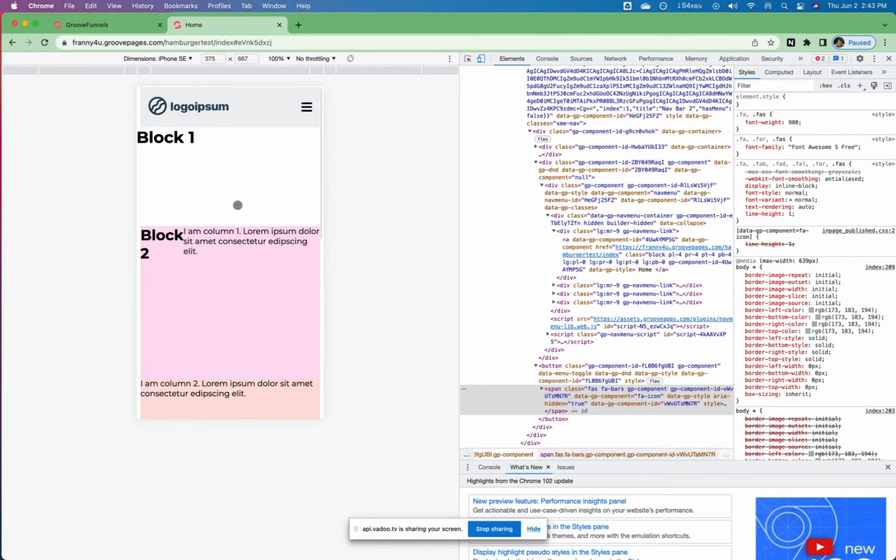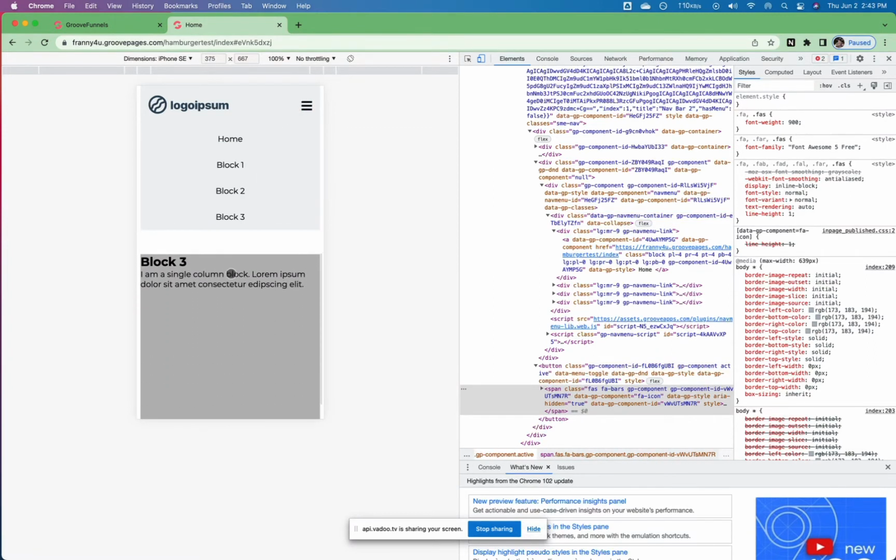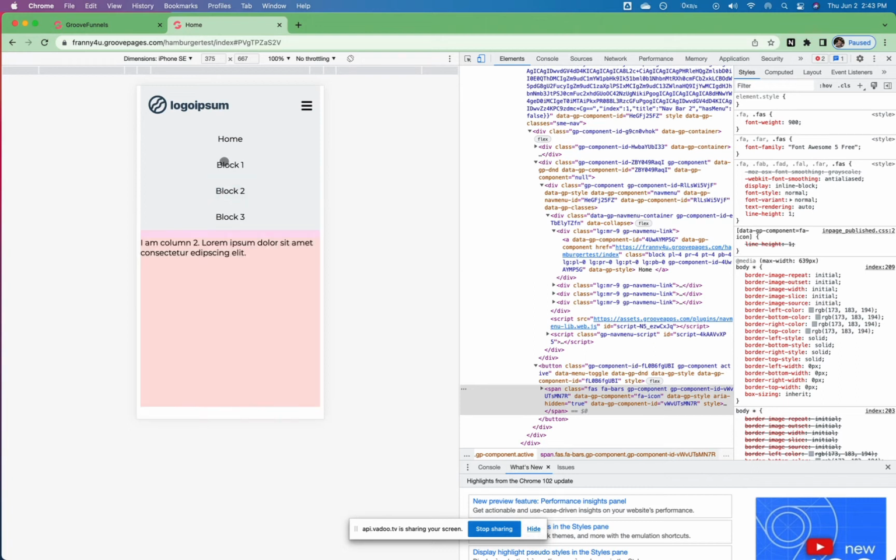Okay, let's see. GroovePages, sticky menu, mobile navigation, hamburger dropdown. Okay. Let's jump to a blog. Oh, wait a minute. The menu's not closing?